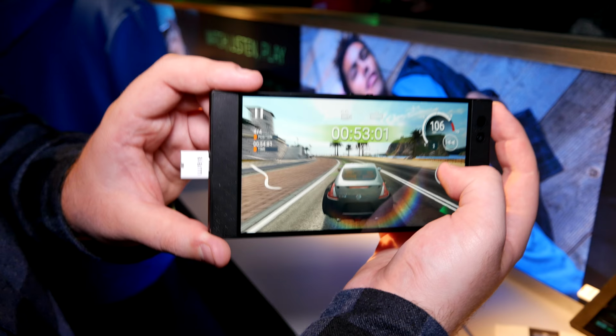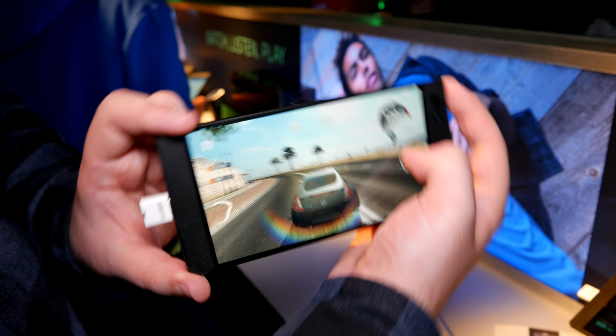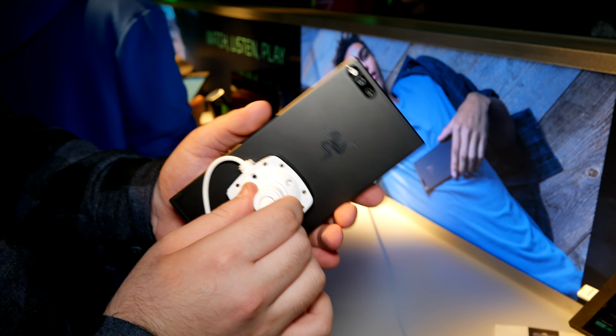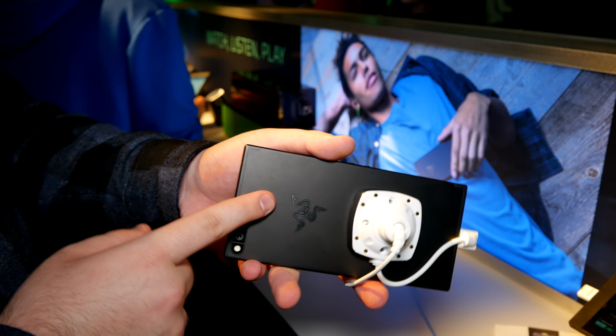This device has a massive 4,000 milliamp hour battery, along with the Snapdragon 835, and is remarkably thin for all of that. It's about the width of, well, the fingerprint scanner, and it looks gorgeous. It's fully metal. It has the Razer logo on the back, and it has a dual camera system, which looks really good.